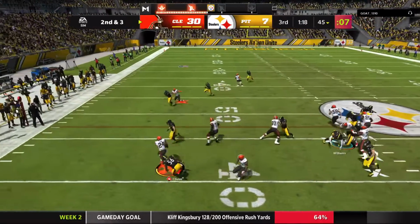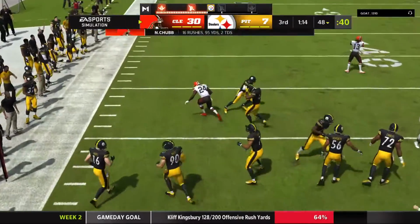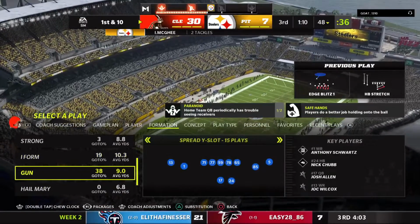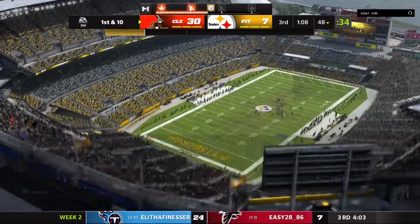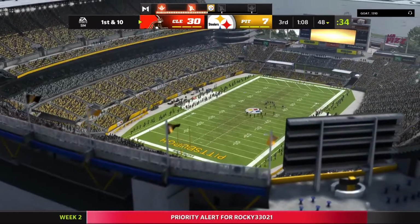Back to the ground. This time it's Chubb. And he'll get it out a couple yards shy of midfield at the 48. And 3rd quarter here, you've got the lead. This is where that strong run game can really benefit you. Stayed in bounds there, kept the clock going. I like all the points you just made there.